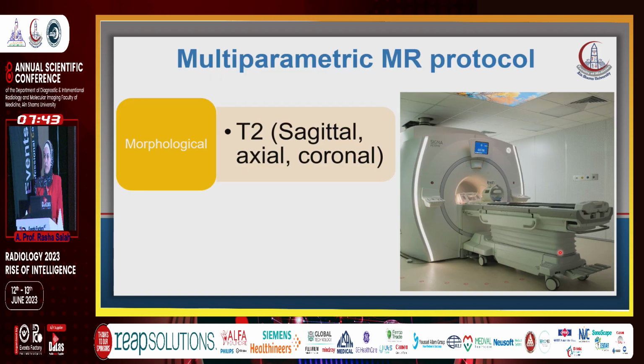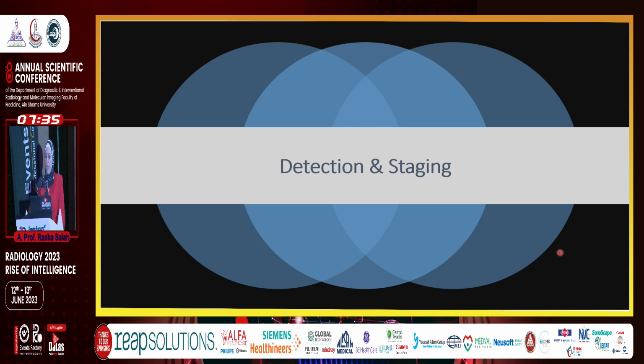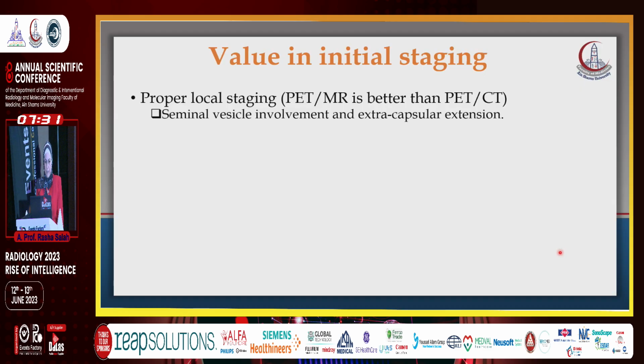The multi-parametric MRI performed for the prostate includes the T2 weighted image and also the functional images, including the DWI and the DCE. Let's see the value of PET imaging in detection and staging. The MRI is superior, as we mentioned earlier, in evaluation of prostatic capsular invasion and seminal vesicle invasion.